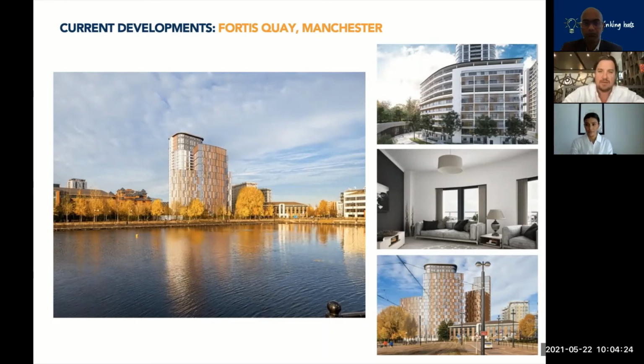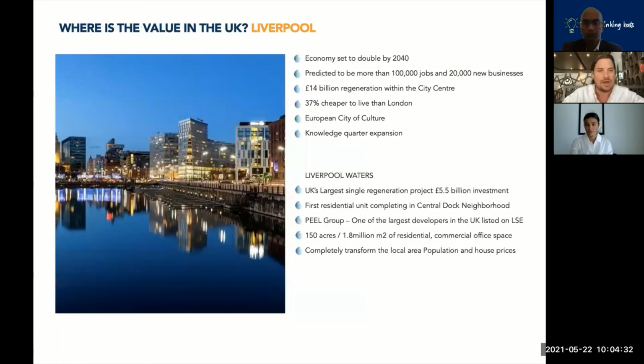Okay? So that's really what we're about as a business. It's not just about trying to sell lots of very expensive London projects. We look for the value. That's where we are, that's where we earn our stripes. That's where we can add value to you guys.